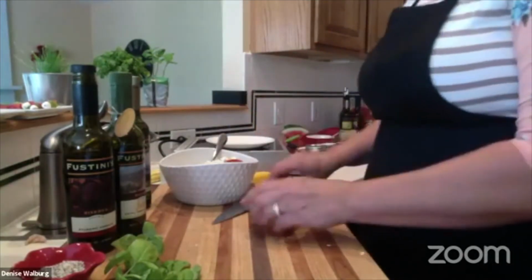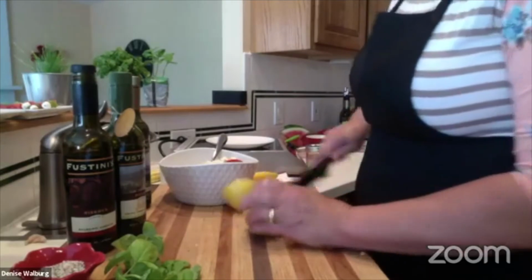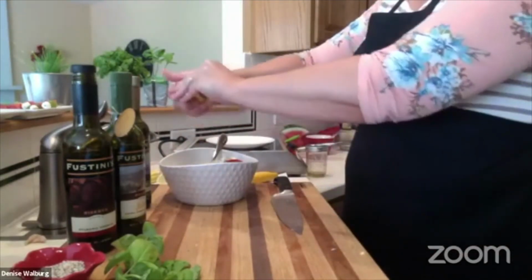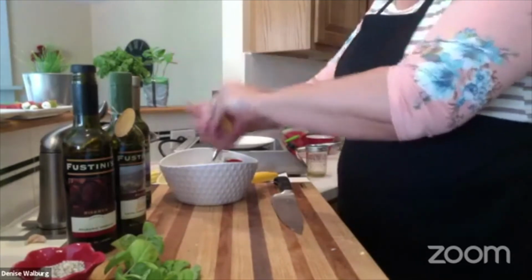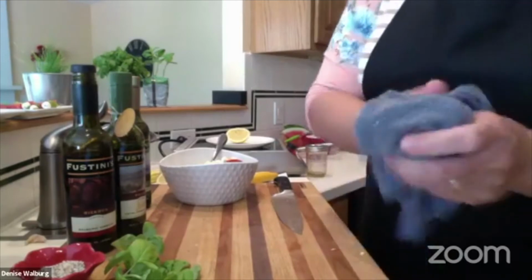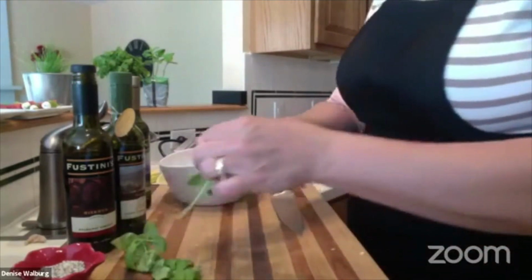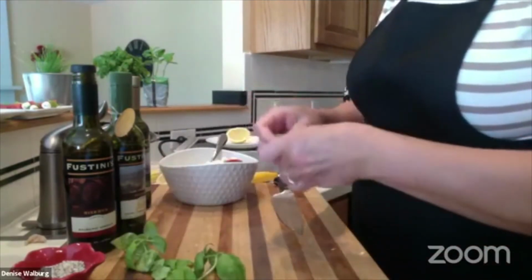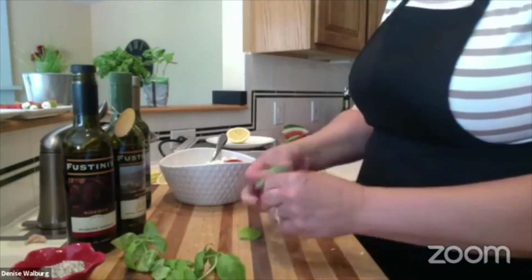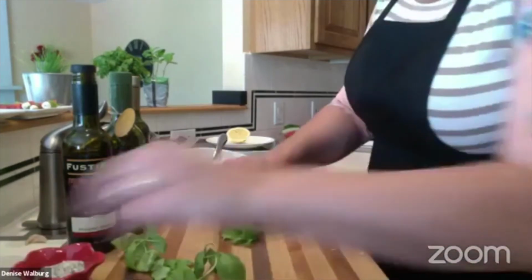And then we're actually going to also add the juice from this lemon. So we'll put that in there. And then this is where I'll cut up some more basil. Get that in there.